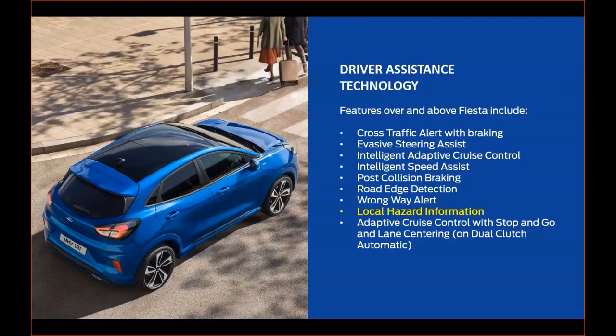Driver assist technologies become more and more important these days. And it's obviously a topic we could technically fill a lot of minutes and hours with. I don't want to do that here in detail. So far, we have basically used all of the features that we have in the C-car platform and brought them down to the B-car level. And some of these features, Ford is the first to offer in the B and the mini utility segment.